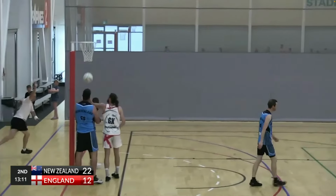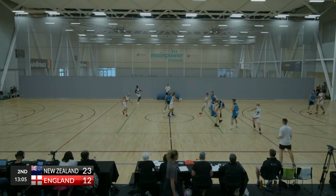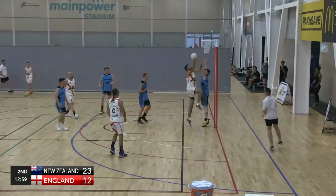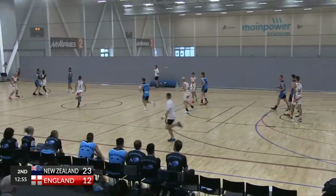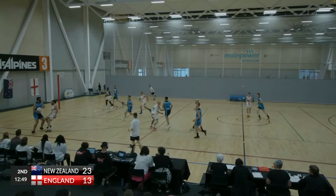Yes, Owen? Luke Owen's gone from wing attack over to goal attack, and that may be in response to that low shooting percentage, and only 2 out of 5 from Williams. Great pass by Luke Owens, and a fantastic shot by Lewis Keeling. The Roses certainly making a better start than the first quarter.